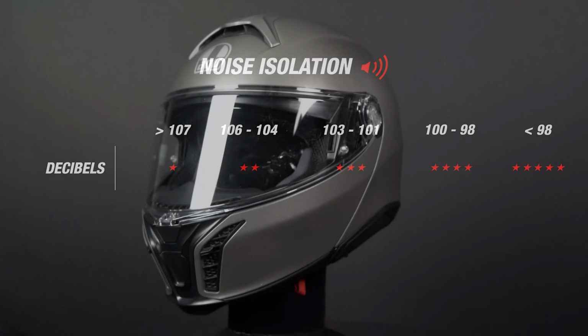Let's continue to ventilation. Okay, let's find out to what extent our contenders are able to keep your head cool out on the road. We measure this with a thermometer inside the helmet, measuring the inside temperature at all times. At the same time, we measure the outside temperature and compare the two. The lower the difference between the inside and outside temperature, the more stars a helmet earns.